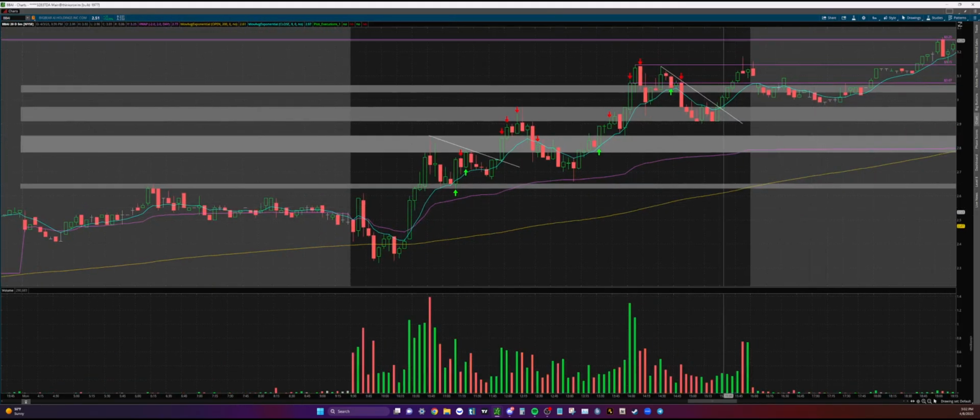So a lot of zones here. We added BBAI at $2.80. I believe it's right over here. We added this 5-minute flag on BBAI. It was about right over here. $2.80 right off of this zone right here.